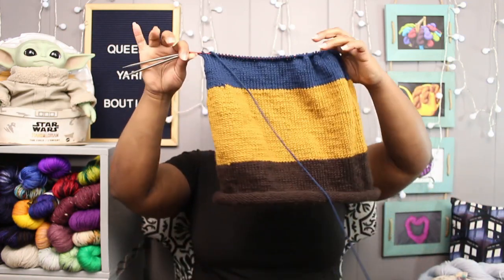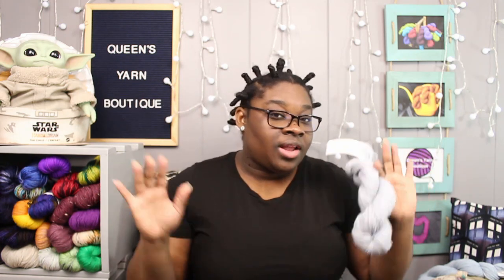I think it's gonna look great. It's gonna be huge, but the Profusion cowl is really huge. Now I am deviating from the pattern a little bit. I'm not giving away too much because this is a paid pattern, but you're supposed to knit like 12 inches of one color. I'm not doing that. I am pretty much knitting until I run out of the color and then I add another color. So I'm not exactly following the pattern word for word, but that's okay. I'm enjoying the knit and it's totally fine.